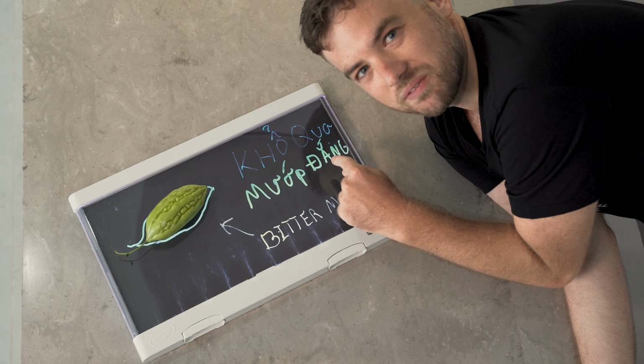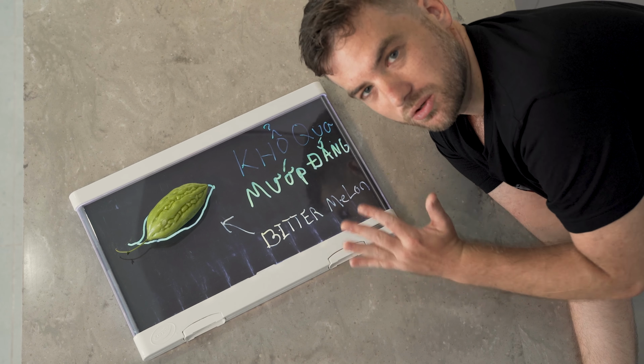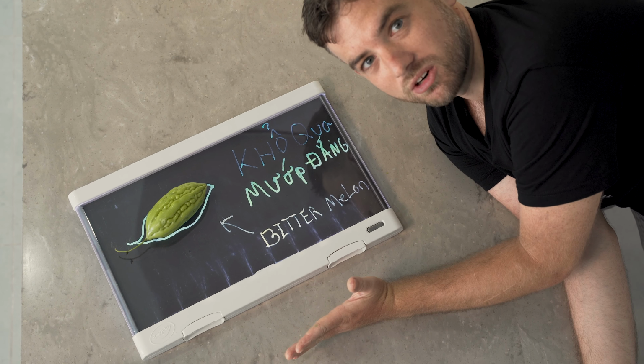If you're in northern Vietnam, they call this lup dang. And then in English speaking countries, you can call this bitter melon or bitter gourd. Call it whatever the heck you want. It's a bitter old thing. Let's cook it.